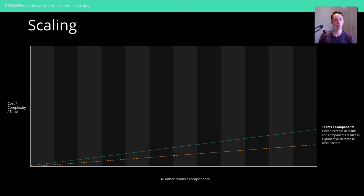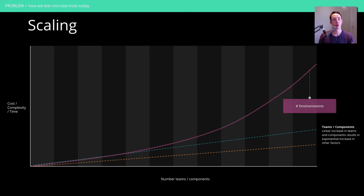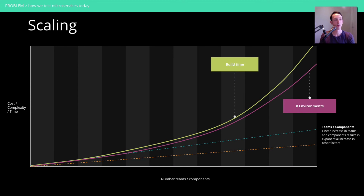So for example, as we add more teams or components into the mix, we find that the time spent managing environments, or the number of environments we need, goes up exponentially. Or we have to time share those environments, in which case we have to coordinate them, and that creates build queues. Our build times start to go up as well, because with each team that comes into the mix, all of a sudden we're incurring their integration testing suite cost, even though we didn't do anything new.